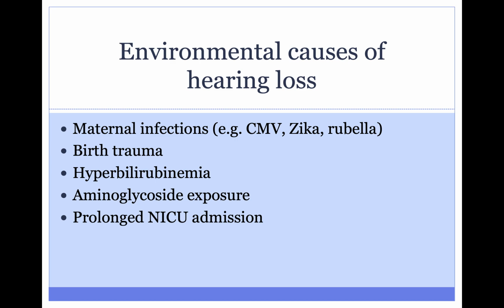Now, there are important environmental causes of hearing loss to be aware of. The first one I want to point out are maternal infections. So these include CMV, Zika virus, and rubella. Birth trauma can also be a cause of hearing loss, as can hyperbilirubinemia and antibiotic exposure, in particular aminoglycosides.